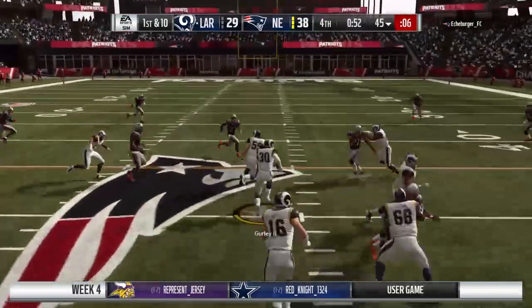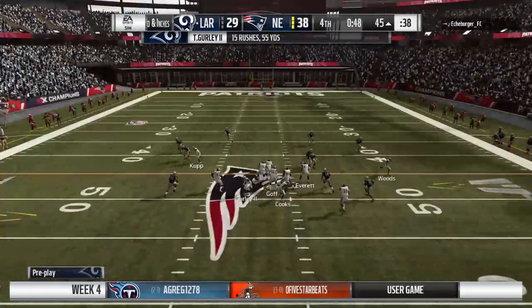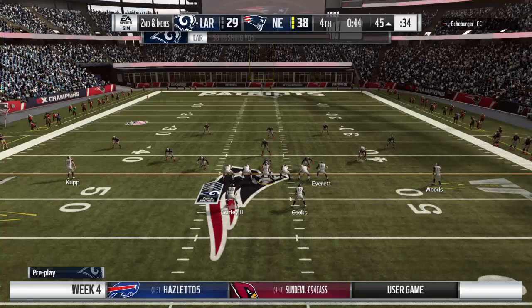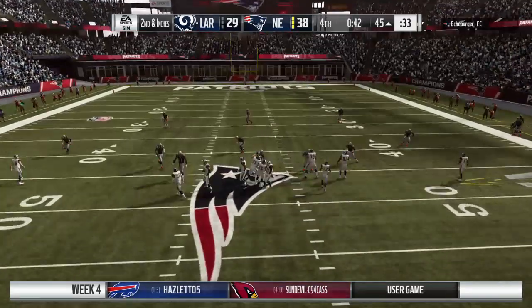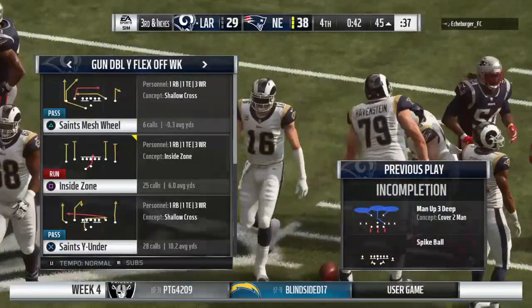They'll run it now out of the gun. And he'll be brought down at the 45-yard line. It'll be a pickup of 10 yards. And it'll be 2nd and very short. Clock continuing to roll as the Rams try to get going again.